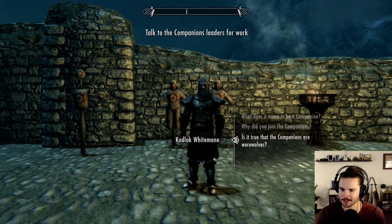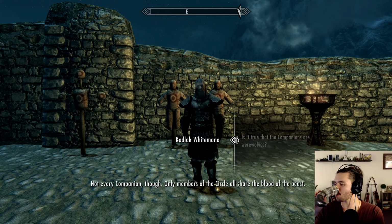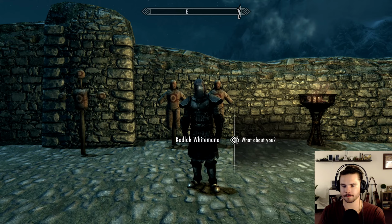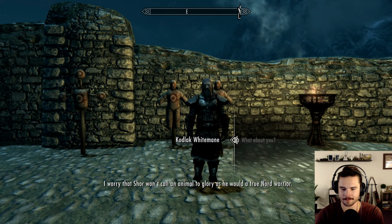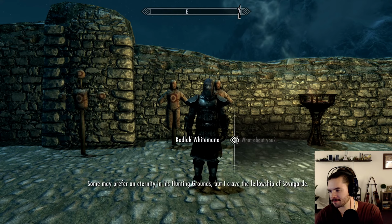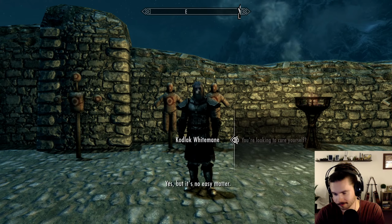Is it true that the Companions are werewolves? I see you've been allowed to know some secrets before your appointed time. No matter. Yes, it's true. Not every Companion, though. Only members of the Circle all share the blood of the beast. Some take to it more than others. What about you? Well, I grow old. My mind turns towards the horizon, to Sovngarde. I worry that Shor won't call an animal to glory as he would a true Nord warrior. Living as beasts draws our souls closer to the Daedric Lord Hircine. Some may prefer an eternity in his hunting grounds, but I crave the fellowship of Sovngarde. You're looking to cure yourself. Yes, but it's no easy matter.